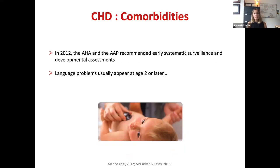Based on this very high rate of neurodevelopmental delays in children with CHD, the American Heart Association and the American Academy of Pediatrics recommended early, systematic surveillance and developmental assessment in all children born with complex CHD. For instance, at our hospital, St. Justine Hospital, we follow all children with CHD from 4 months of age, providing systematic assessment and individualized interventions.